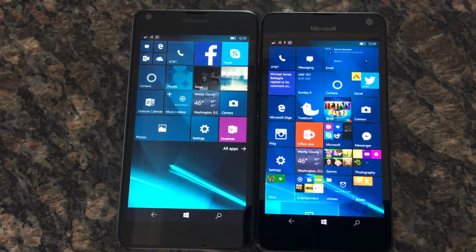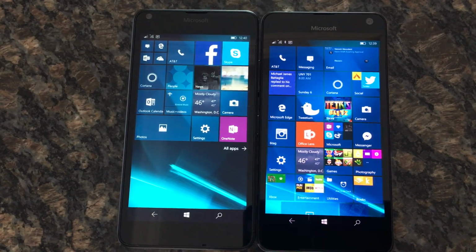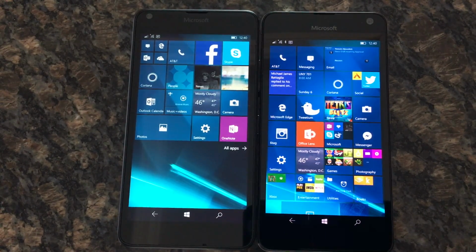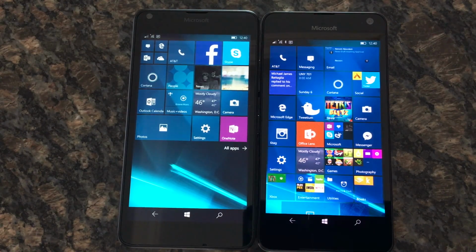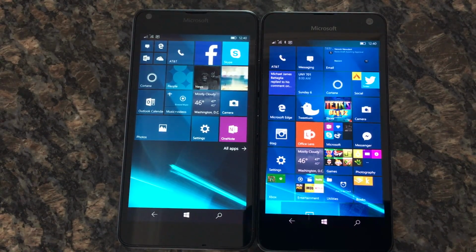AT&T does provide a very easy way for you to get AT&T phones unlocked, as long as you don't owe them money on the phone, like if you have a Next plan, or if you're under contract with the phone. The rules for that, though, are that you have to be an AT&T customer for a certain amount of time, or you have to be a former AT&T customer. So if you've been an AT&T customer, you can buy this phone for $29, have it unlocked.